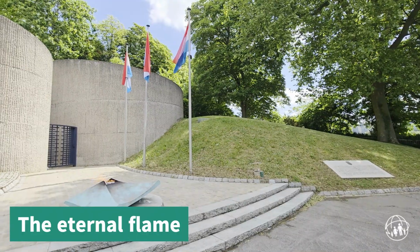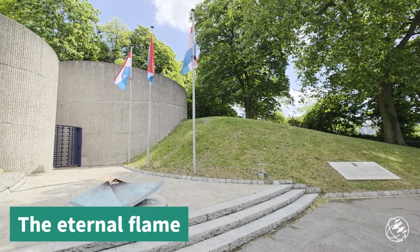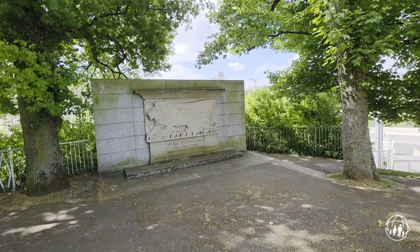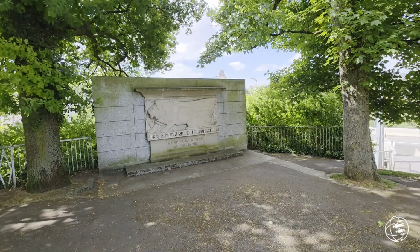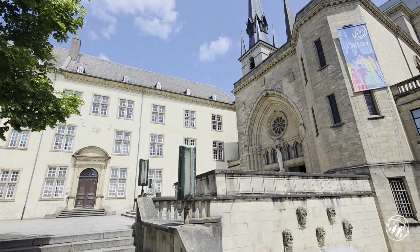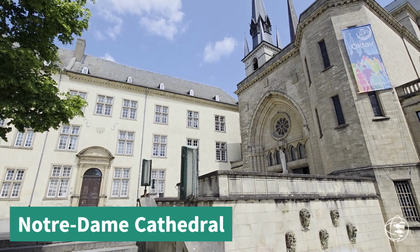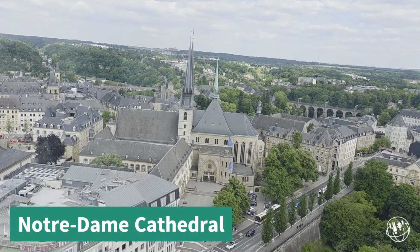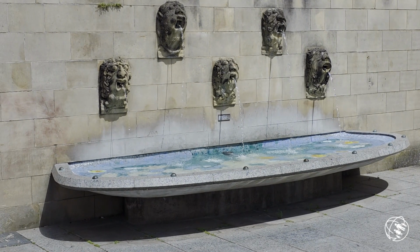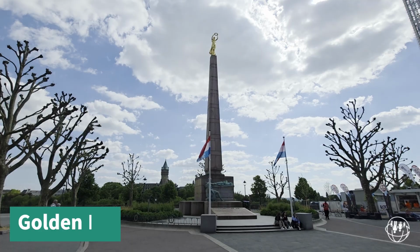As we move on, we pass the Eternal Flame, a quiet and powerful tribute to the soldiers who gave their lives for the country. Just ahead stands the Notre Dame Cathedral, a beautiful example of late Gothic architecture. Step inside to admire its stained glass windows and peaceful interior, a spiritual heart of the city.